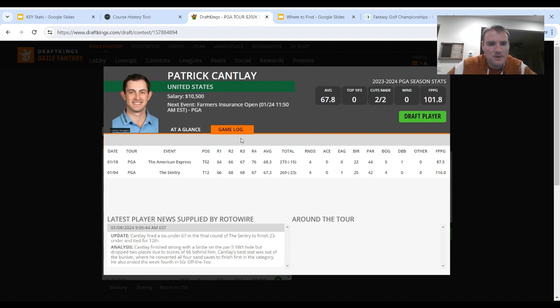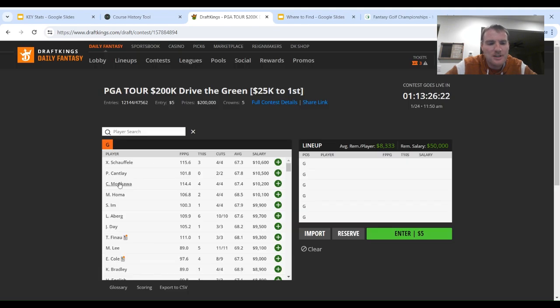Now, on paper, he is a good driver of the golf ball. He is a good putter on POA, and he is a good long iron player. But the course history concerns me, and he hasn't been great with his irons in either of his last 2 events at the American Express or the Century. He really gave a lot away with that closing 76 at the American Express. So Cantlay is probably not a guy that I will be playing a lot of this week.